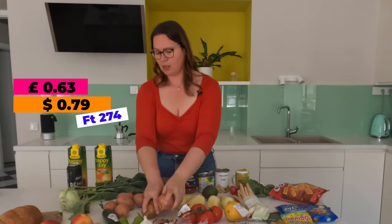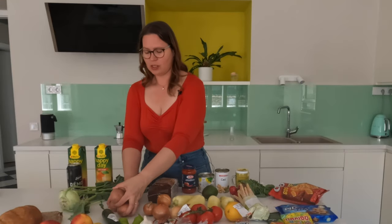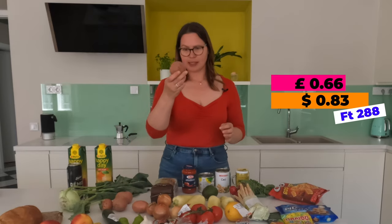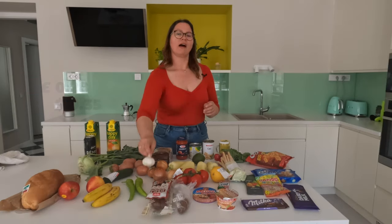Then I got some onions. Then we've got some potatoes, like red skin potatoes. I got courgette, garlic.